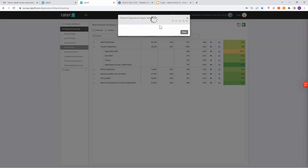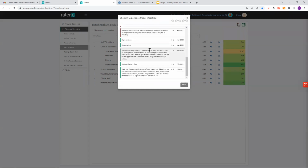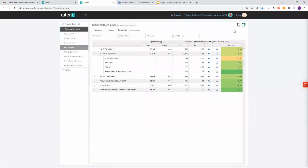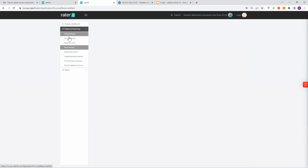So hopefully here this internet connection will speed up for me and it'll show me the information. There we go. So you can see here, it'll just show me the comments that are just related to that location. So if there's anything I need to understand that's happening differently there, it's easy for me to get to that data. This is all exportable to an Excel file. So if you needed to show any proof for attestation reasons, you can export that. You can also show different things like response rates.